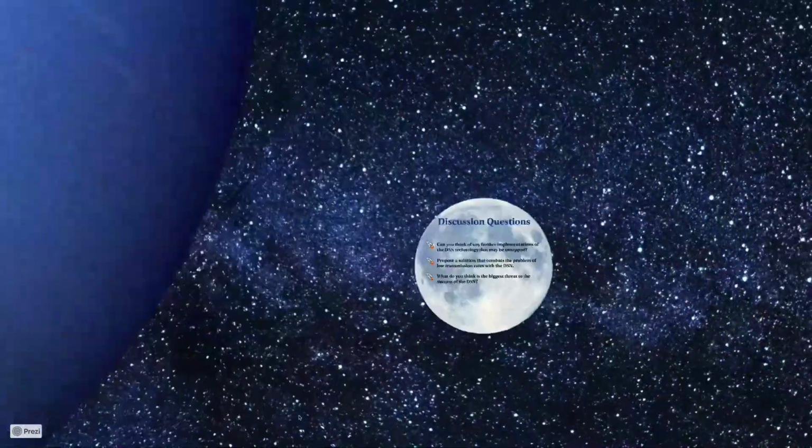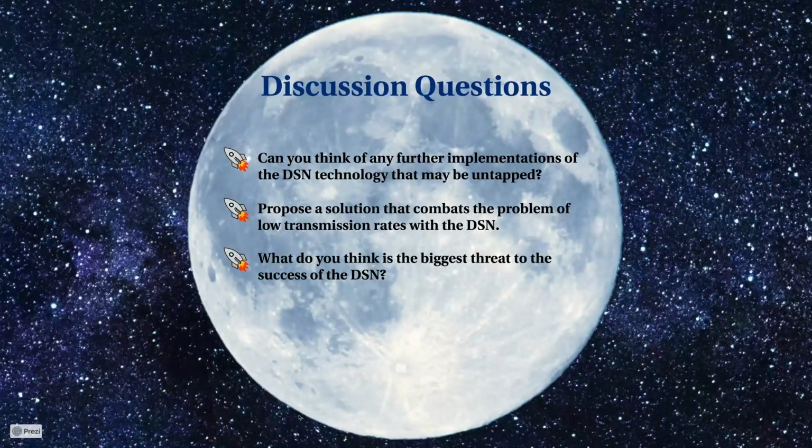Finally, we would like to present you with our discussion questions. First, can you think of any further implementations of the DSN technology that may be untapped? Secondly, propose a solution that combats the problem of low transmission rates with the DSN. Finally, what do you think is the biggest threat to the success of the DSN?